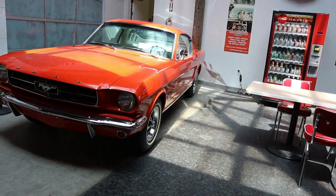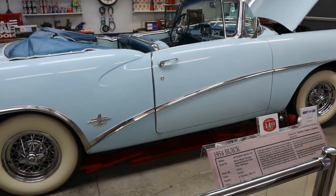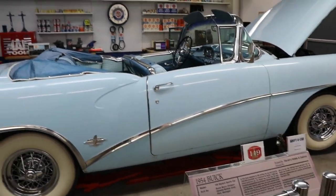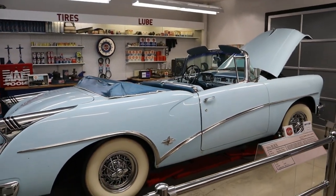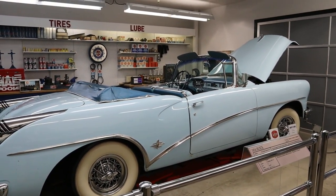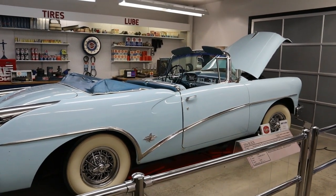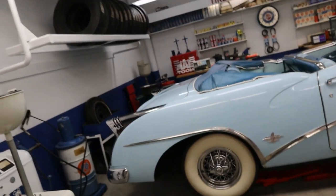That's what it was made after. That's a 65 Ford Mustang. 1954 Buick in the shop. I remember that ringing bell. And you used to have all those people fly out of the gas station, check your tire pressure, your oil, wash your windshield. Yeah, wash your windshield. And pump your gas. Change your windshield wipers if you need it.